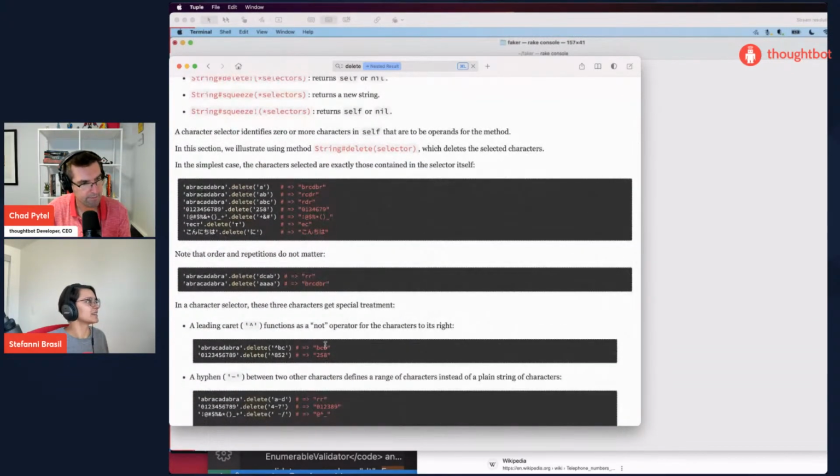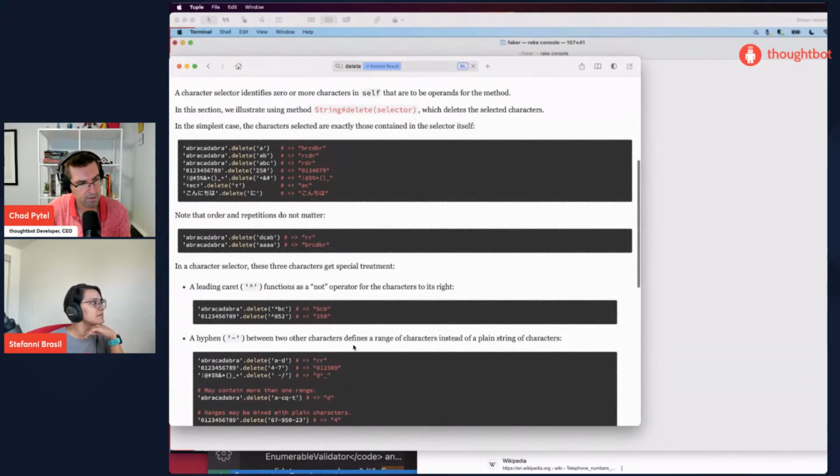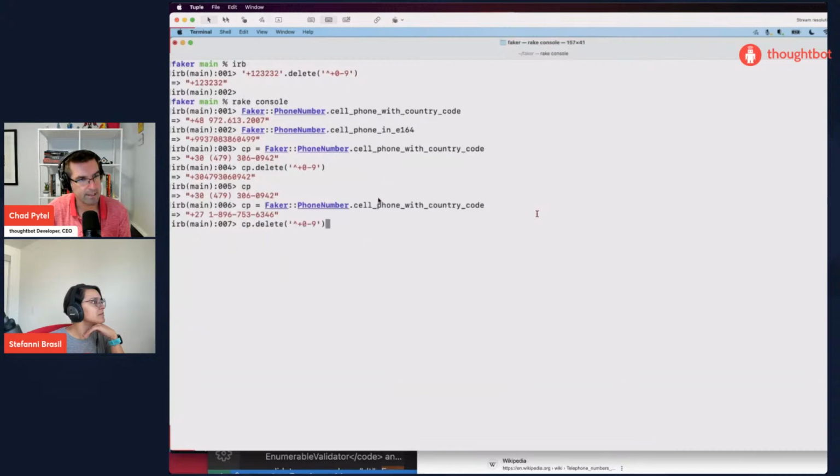So a leading caret functions as a not operator. And a hyphen between two other characters defines a range. So what that's saying is: not anything that's not a plus symbol or 0 through 9. But in this case it's not a regular expression, because that would mean the beginning of the string.